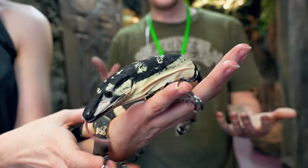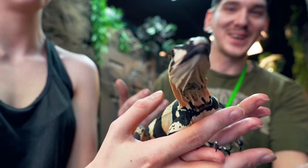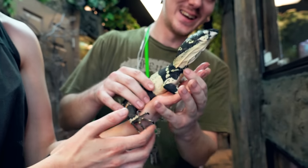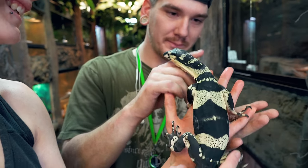It's so cute. We've been working so hard with the water monitors and the Nile monitors. You don't realize how long of a neck this thing has. Oh my gosh, such a long neck. It's crazy. And then that tree monitor side of it, just those sharp nails are ridiculous.